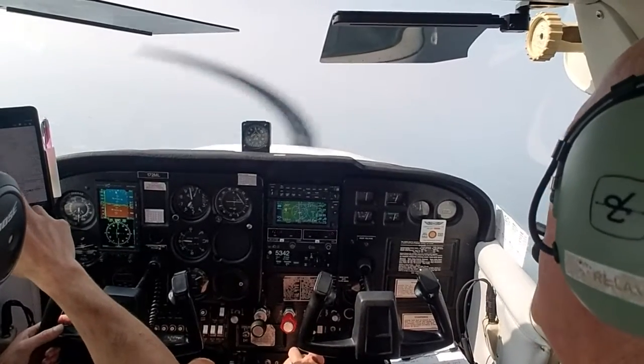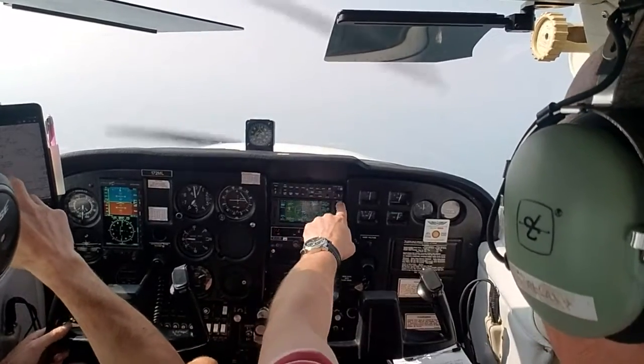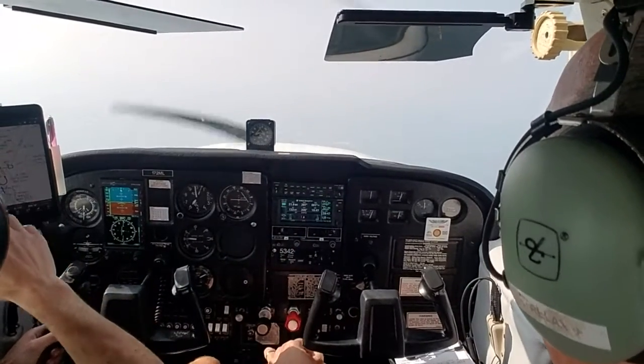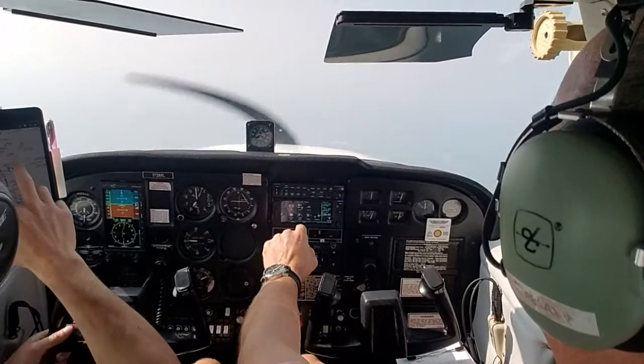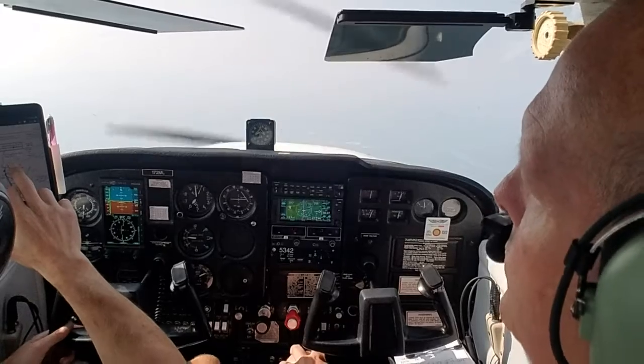Star Check Medevac 62, turn right heading 060. 060, Star Check 62. Number 4, Romeo Alpha, turn right heading 270. I'm gonna have a right turn to 02. Turn right heading 270 for 4 Romeo Alpha. Which is 18 feet.